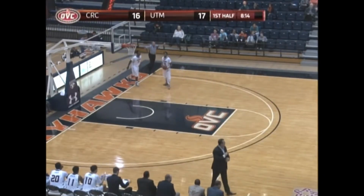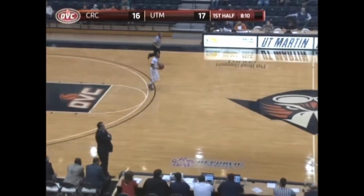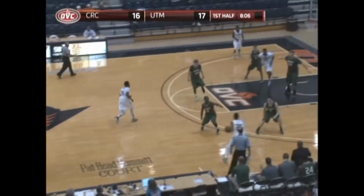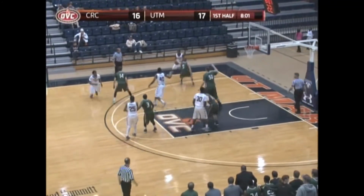17-17 the score. Yeah, Cooper averaging what, 23-2 a game? Shooting 53% from the field, 50% from 3-point range coming in, Chris, on 32 of 83. 8:06 remaining in the first half. Marshawn Newell with it for the Skyhawks.